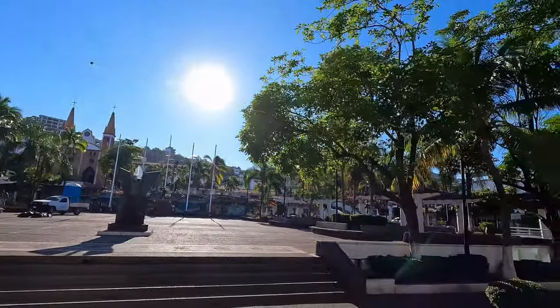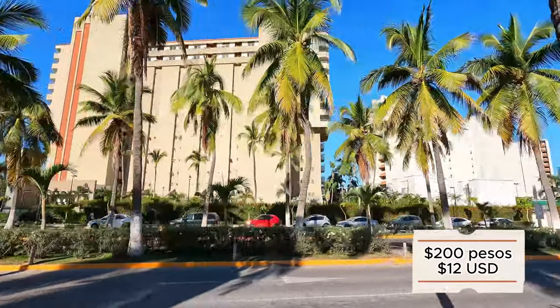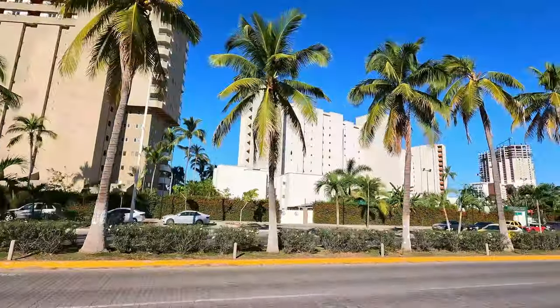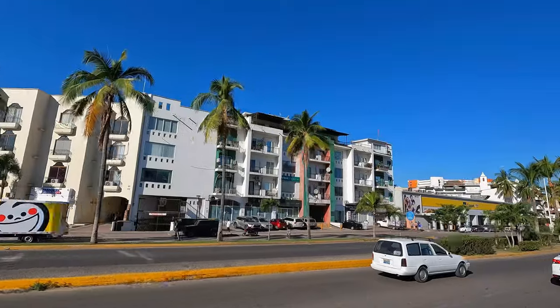For the city tour, we will be going inside a windowless bus. The tour cost us around 200 pesos for the both of us, or around $12. The tour consists of taking us to four different stores where you can get small samples, drinks, and a short presentation, and then on to the main event, Canopy el Eden.